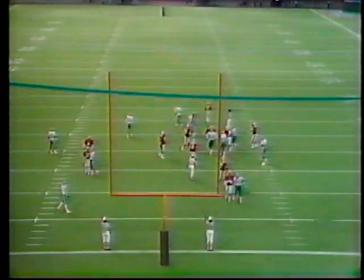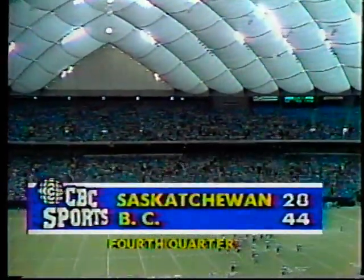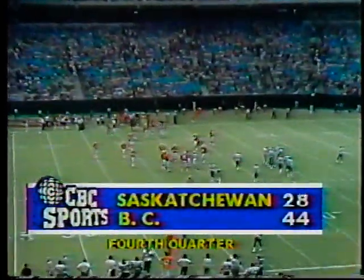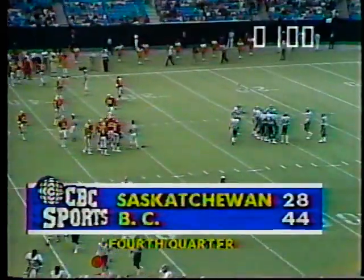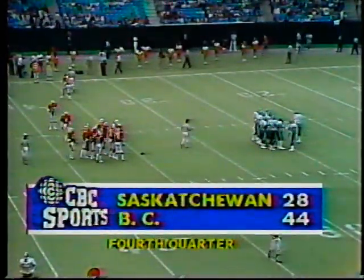Field goal from 26 yards out is through the uprights. One minute exactly is the time remaining in this football game. The first telecast and the first regular season CFL game to be played at this magnificent facility, BC Place Stadium, with a capacity of 60,000, and of course this year it will also be the site of the Grey Cup game.